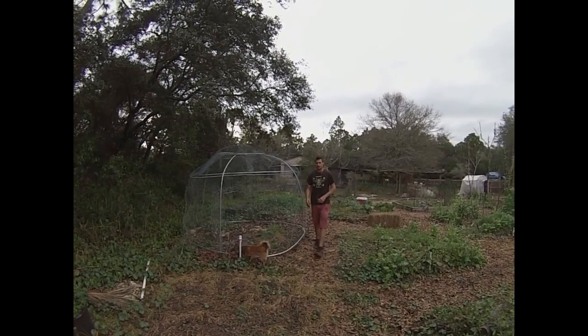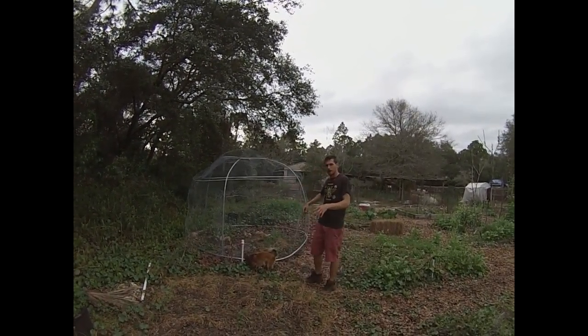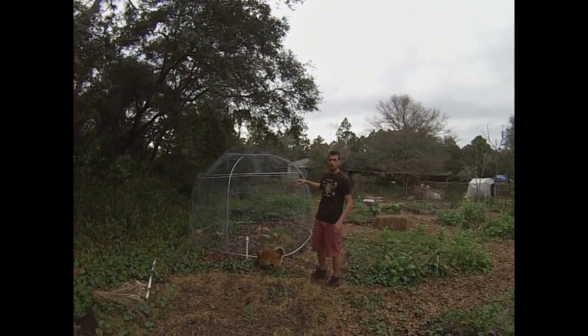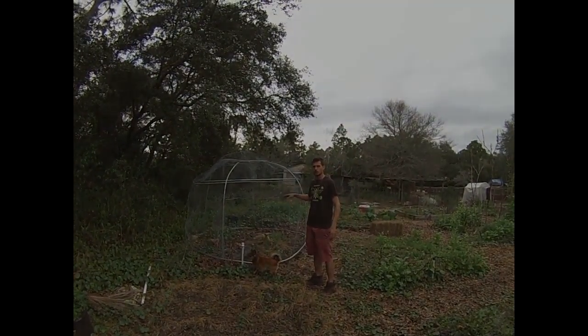And once we move them, about 2 weeks after, we'll go ahead and plant some vegetables for us. So it kind of works out pretty nice. Let them do the work.